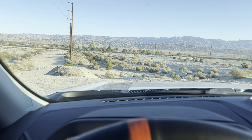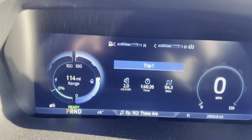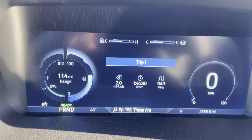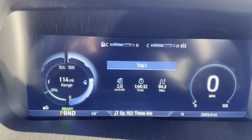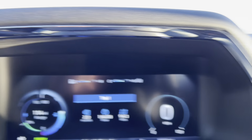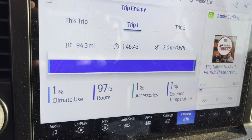All right, so we have arrived at the job site. It did tick over to 2 just before, shockingly actually. And there we go, 94 miles to get here, 114 miles of range remaining. Let's check the percentages. Here's trip energy. Really, barely anything affected it.